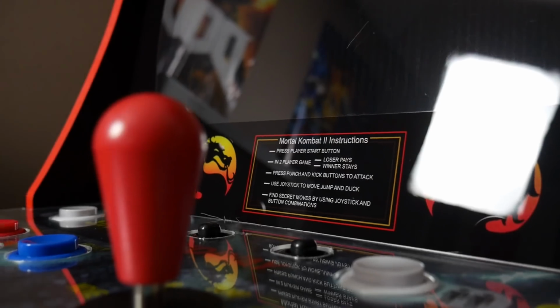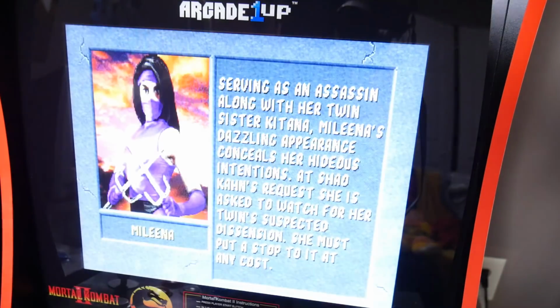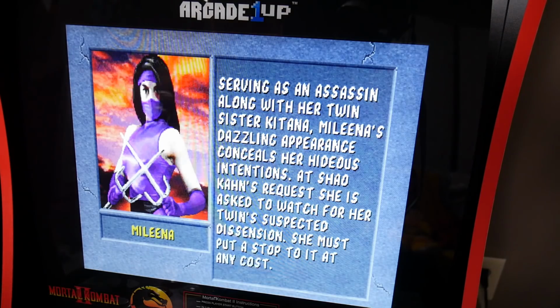So before we take a look at Mortal Kombat 2, I do just want to show you guys the different volume settings that are on here so you guys can hear how the speaker itself sounds.